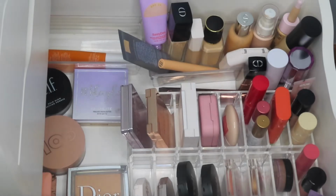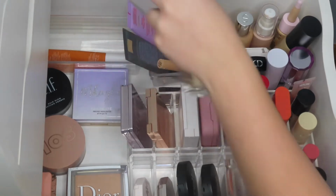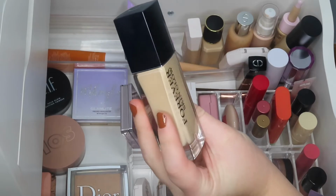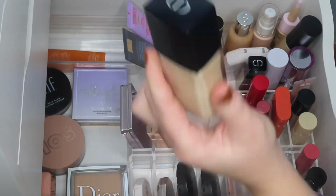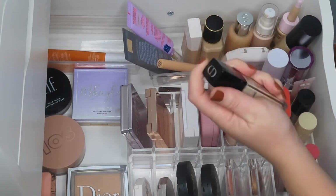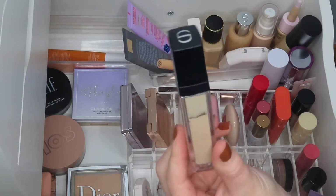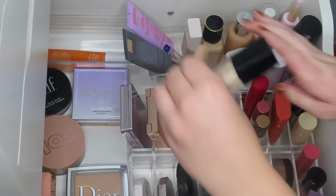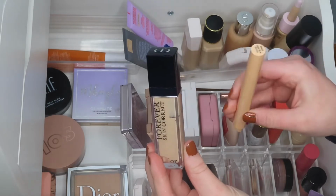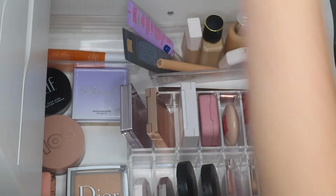And then for foundation, I think I'm going to use the Dior because I just bought this and I really want to test it out, and I've only used it twice. This is the Dior Forever Skin Glow. So I'm going to use that. And then to match, I'm going to use the Dior Forever Skin Corrector. This is the concealer. I also only have two concealers. I have the E.L.F. and this, and that foundation is way more full coverage, so definitely won't be able to use that. So I am going to use this.